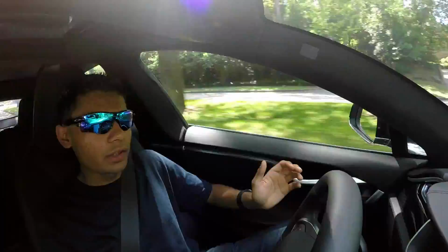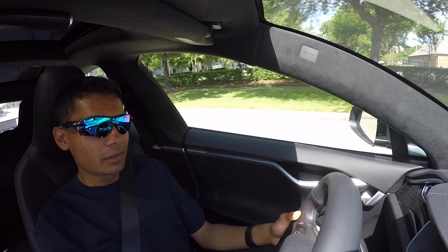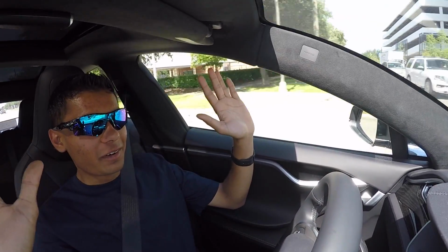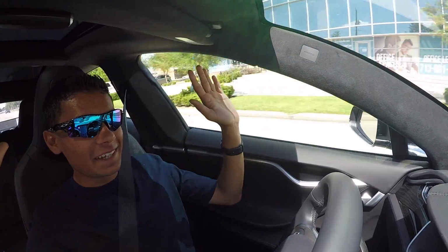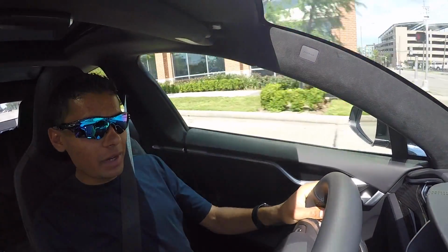Okay, so the signature feature of the Model S is Autopilot. So pretty much what that does is it has a system of radars and cameras to autonomously drive the car temporarily. So all I have to do to turn it on is a double tap on the stalk right now. And the car is driving itself. Holy, what? This is insane. Look, my hands are completely off the wheel. Oh, now it just told me to put it back on.